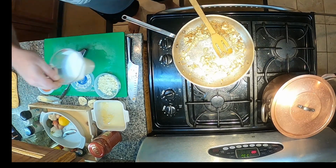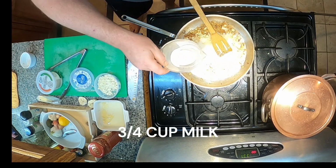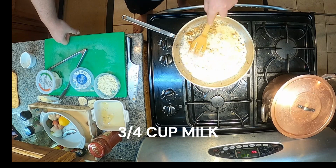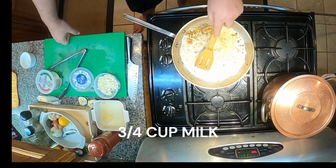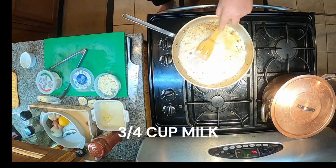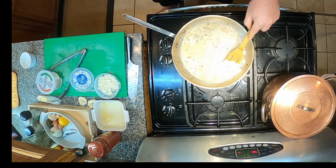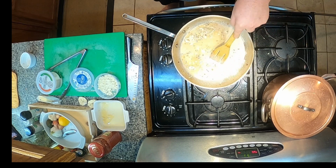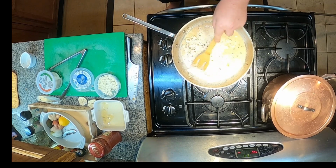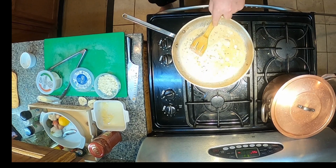And I'm going to add in half of my milk. I've got 1 cup of milk set aside to start. I want to bring that up to a simmer and start incorporating everything in as we go. Slowly stirring, making sure nothing gets stuck to the bottom. The garlic is super sweet. The onions are super sweet. So that will counter our funk to our blue cheese.